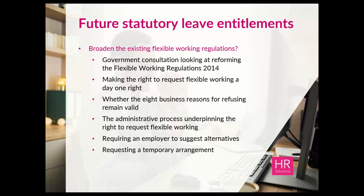And I think what's prompted that is obviously the last 18 months in the pandemic, more and more people are able to work from home. It's been demonstrated that it can work, and actually it can bring many benefits to organisations offering some kind of flexibility. So I think this has all prompted this consultation to come about.